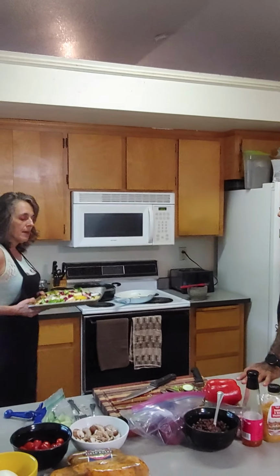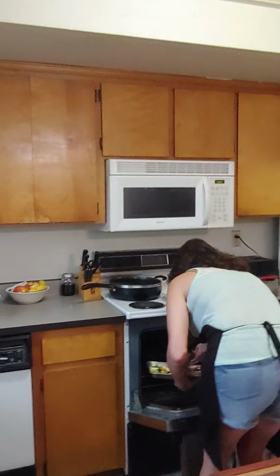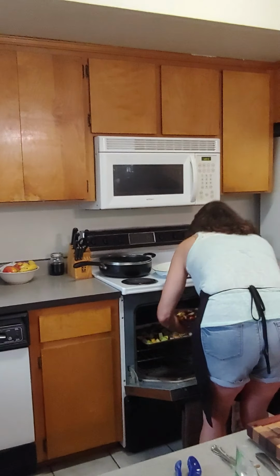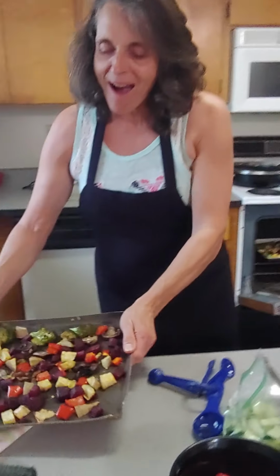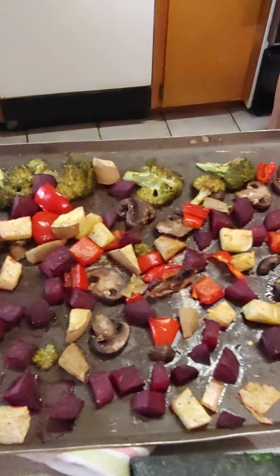So we're just going to put this in a 400 degree oven for about 20 minutes. And oh, look, we have some ready already. Bam! See, there we go. We are looking good.